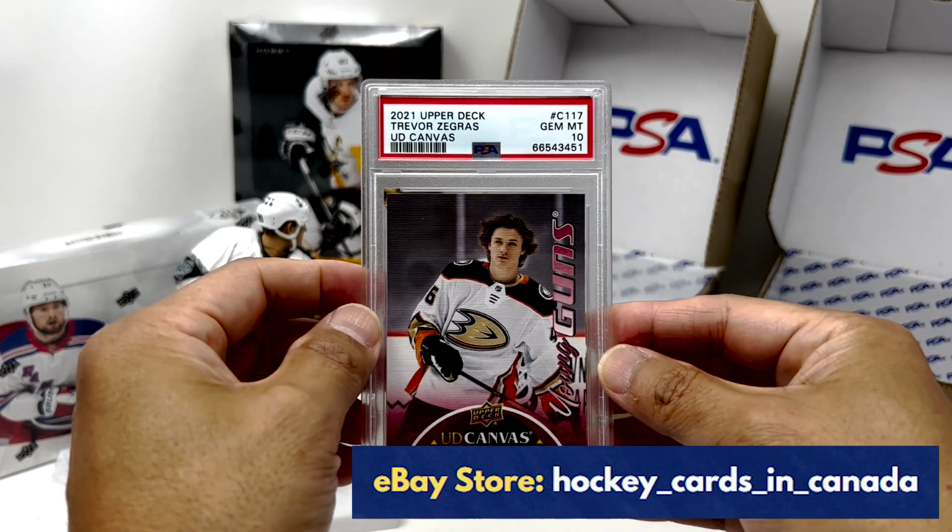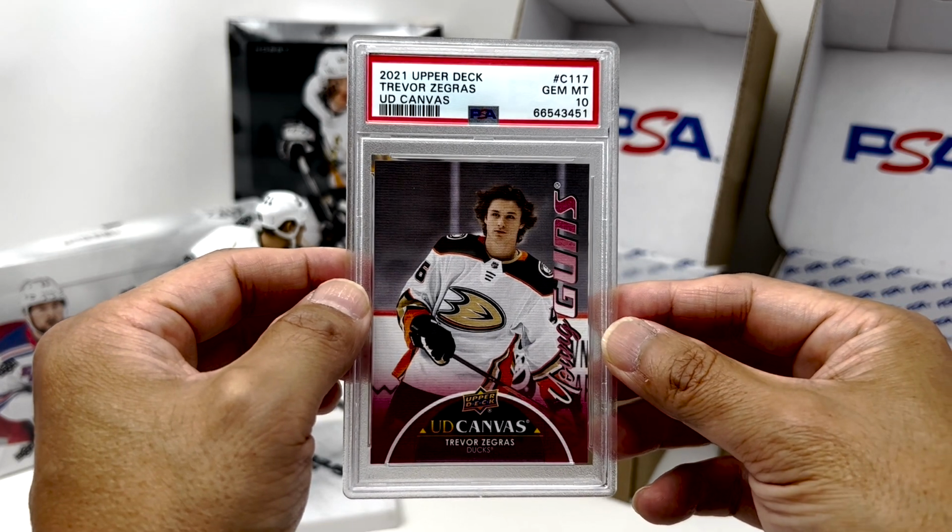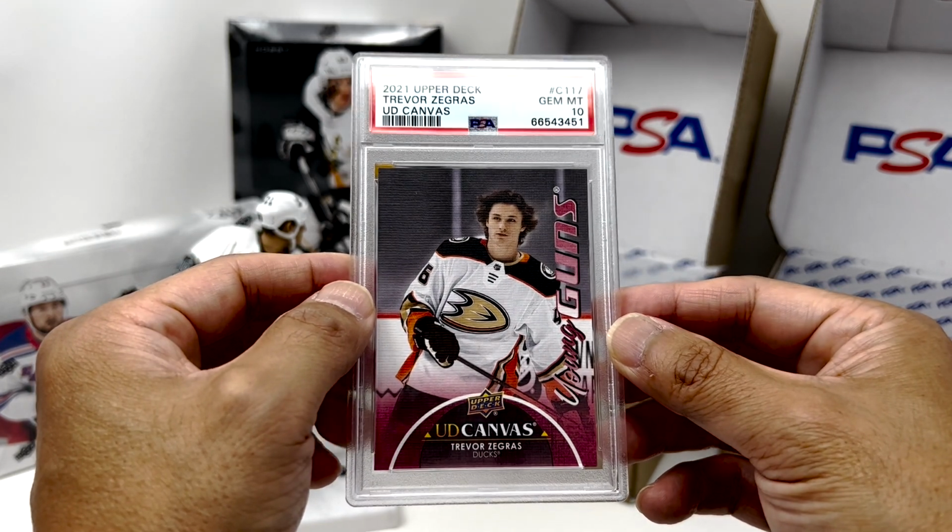Got a Trevor Zegras Upper Deck Canvas. This one I had down as a 10. This one looked clean all around.